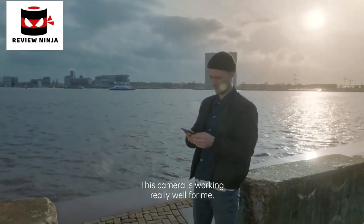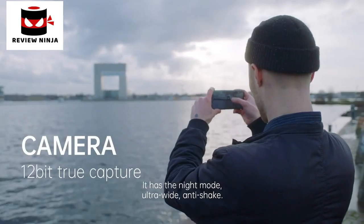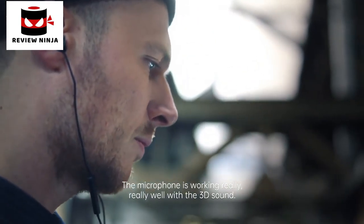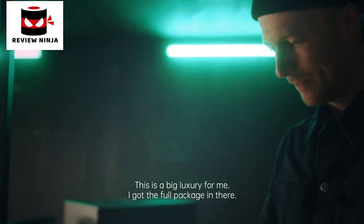This camera is working really well for me. It has the night mode, it's ultra wide, anti-shake. The microphone is working really, really well with the 3D sound. And this is a big luxury for me. I got the full package in there.